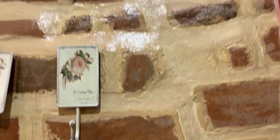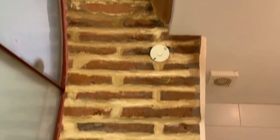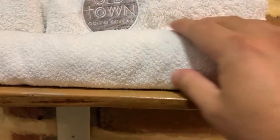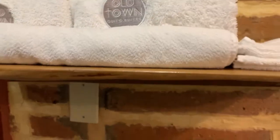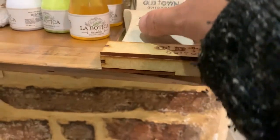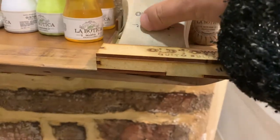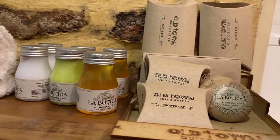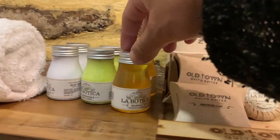All right, now we're inside the restroom. It's called Old Town Quito Suites. That's the name of the hotel. But these are the towels you get. And then they have their own products, I guess. That's pretty cool. Like shower cap. Some soaps. Oh, this is a vanity kit.